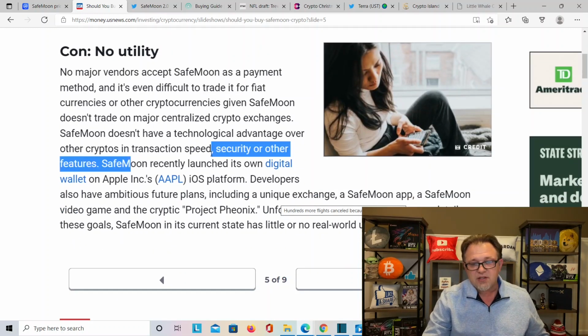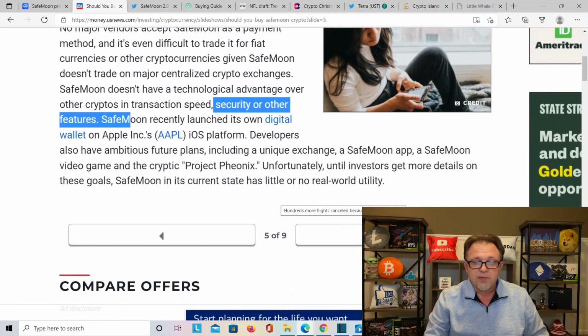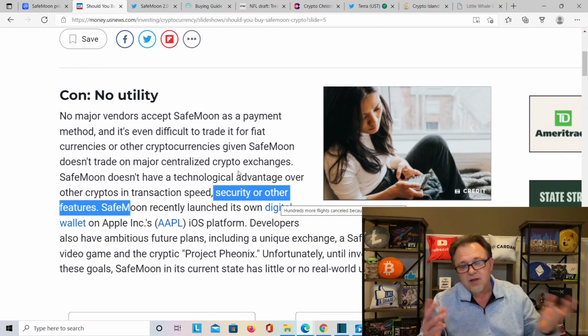Safemoon recently launched its own digital wallet. So this is kind of cool. It does have its own wallet, ISO platform. Developers also have ambitions and future plans, including exchanges such as Safemoon app, Safemoon video games, and a Project Phoenix. Unfortunately, until investors get more details on these goals, Safemoon in its current state has little or no real world utility. So right now that could be a con.